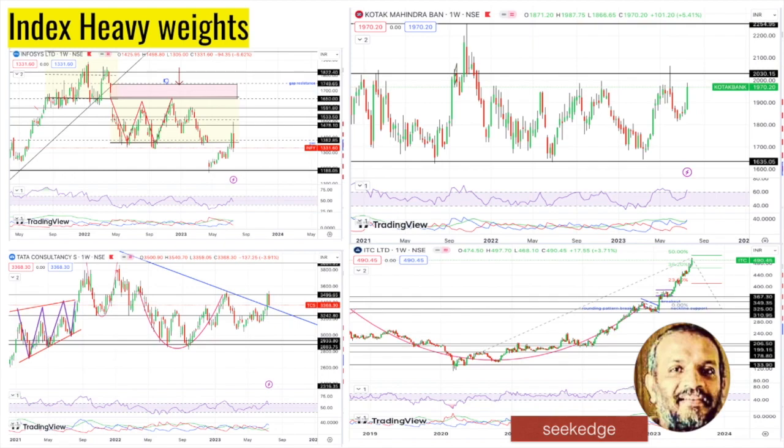Infosys has got hit. You can see that Infosys has formed a wide range bearish candle. Momentum got hit exactly at RSI 60 and then fell down into the sideways zone, and remained sideways.